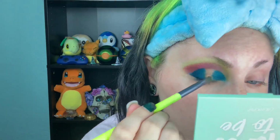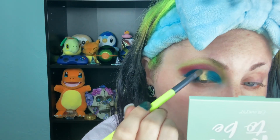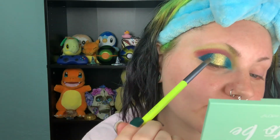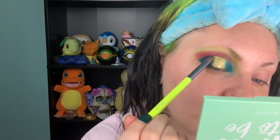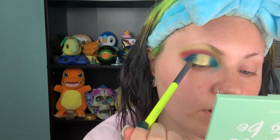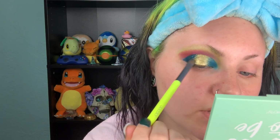Now for the middle portion of the lid, I want to take from the Hellcat palette. I'm going to take the shade Shimmy using that same doe color number 5 brush. Now when you have that looking the way you like it, blend it out as you please. I do apologize for the cars in the background. I can't really help it, but I know they're loud and they annoy me, so I'm sure they're annoying you.